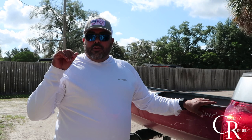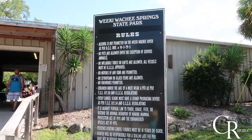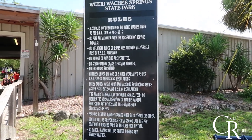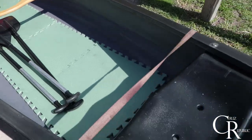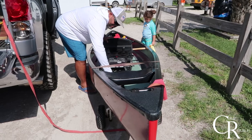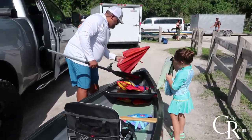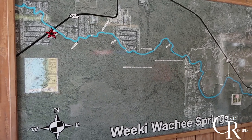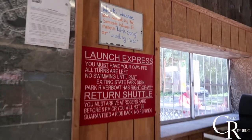Woo! All right, we gotta unload our canoe, put it behind the fence, and we gotta check in. Then we're gonna launch. There's a waiver form we have to sign and go from there. Here are the rules for Weeki Wachee Springs State Park. Here's a map of the spring. Here's a little interesting fact.